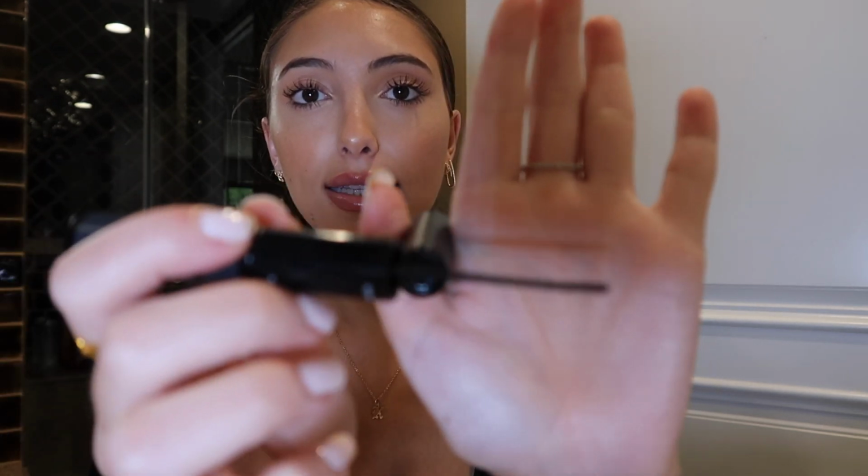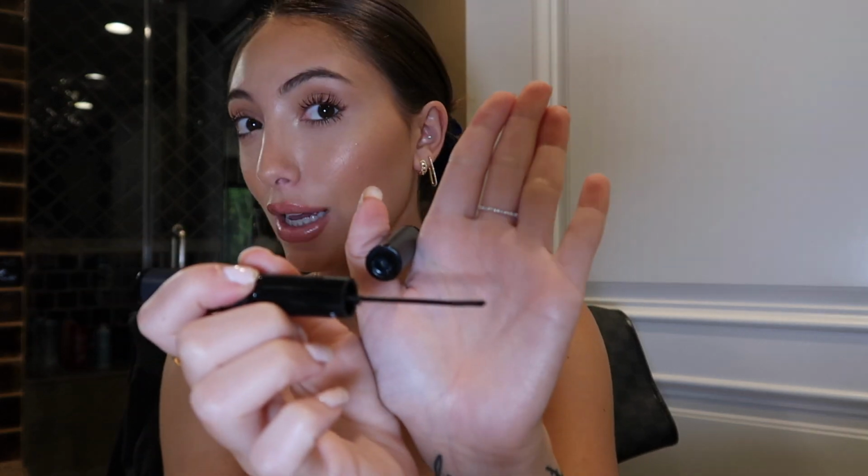But then for my bottom mascara, I have been using the e.l.f. Smudge Proof Mascara, which I love, but I wasn't using it the right way. So it has an upper and a lower mascara side with two different wands. So the first side, which is the side I bought it for, which is the lower side, is the most tiny mascara wand ever.